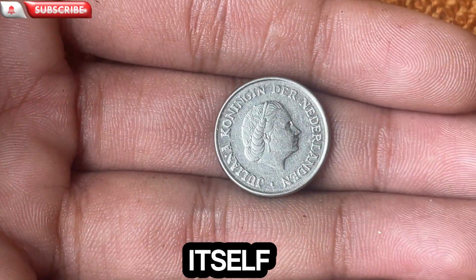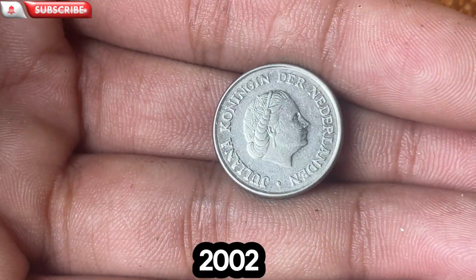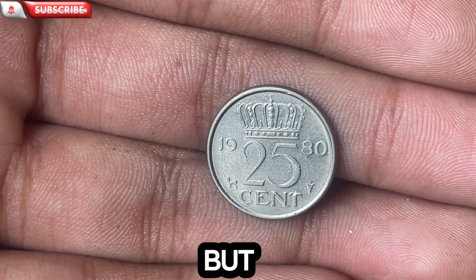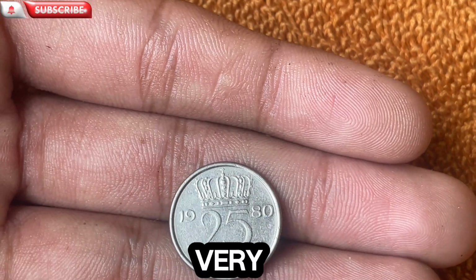Even though the coin itself is no longer used, the coin finally lost its role in 2002 when the Netherlands switched from the guilder to the euro. That was the end of an era for the 25-cent coin. But for collectors and history lovers, its value and legacy are still very much alive.